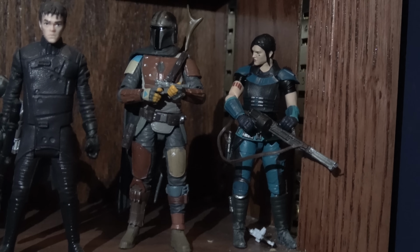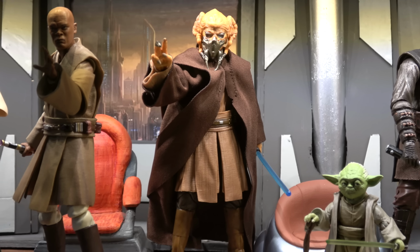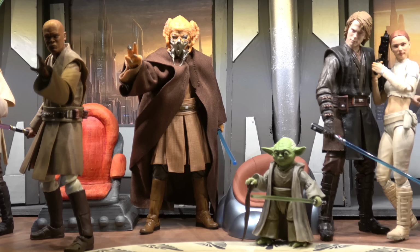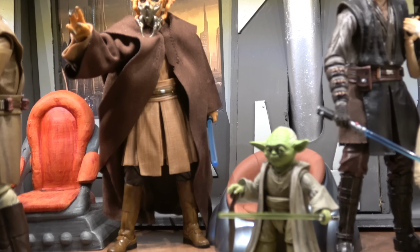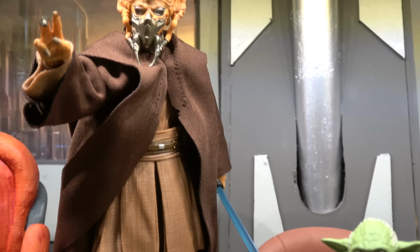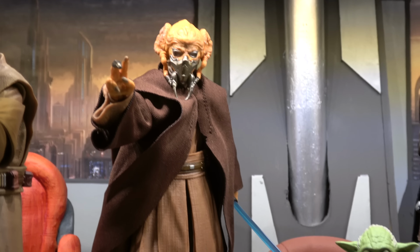For pure Black Series figure of the year, I'm going to give it to Plo Koon. I also want to go on the record and say I'm trying to give a little variety as opposed to the other list this week, just so we can see some different figures, but this figure really is phenomenal. The reuse is logical, makes sense, and works for the character, and the new stuff like the hands, the face sculpt, and the paint on the face all work in concert to present a really dynamic looking figure.